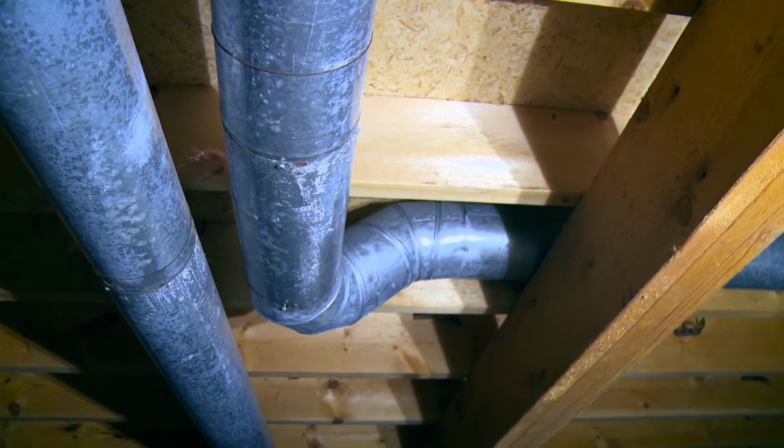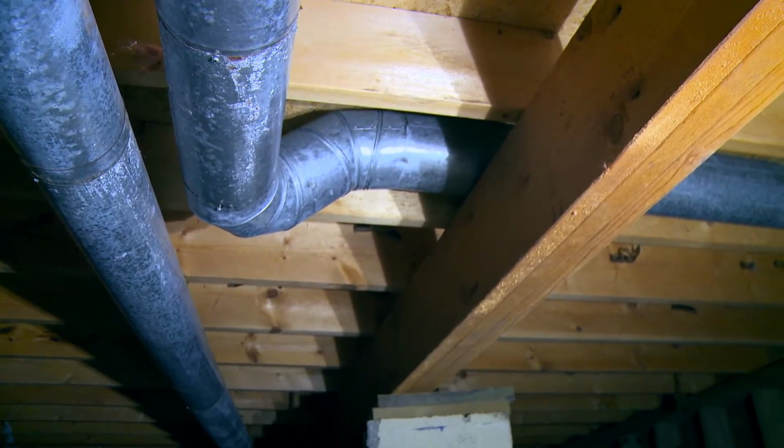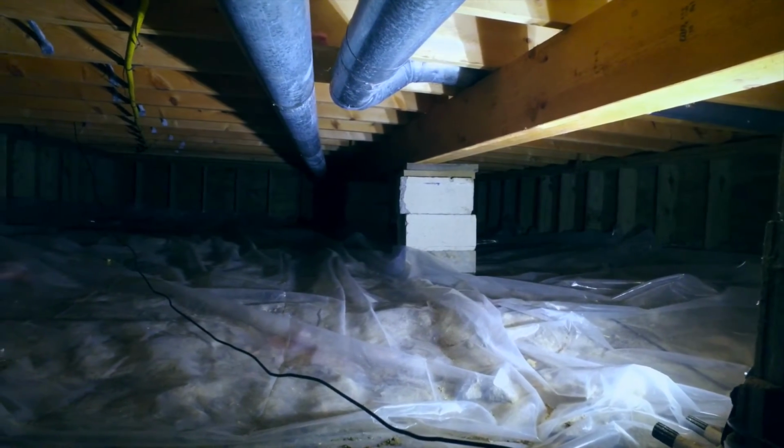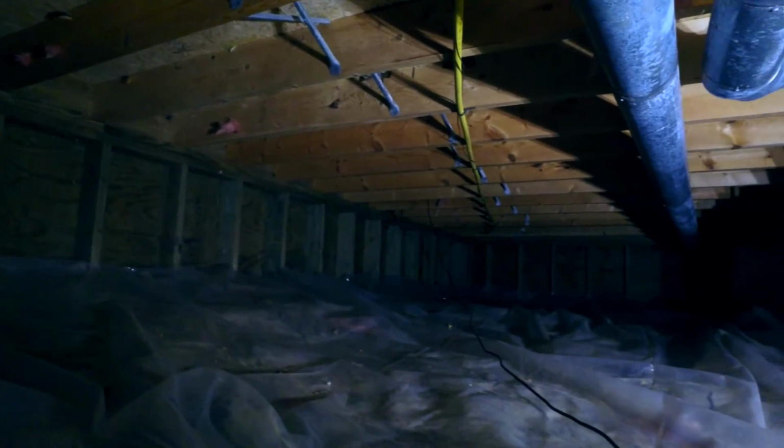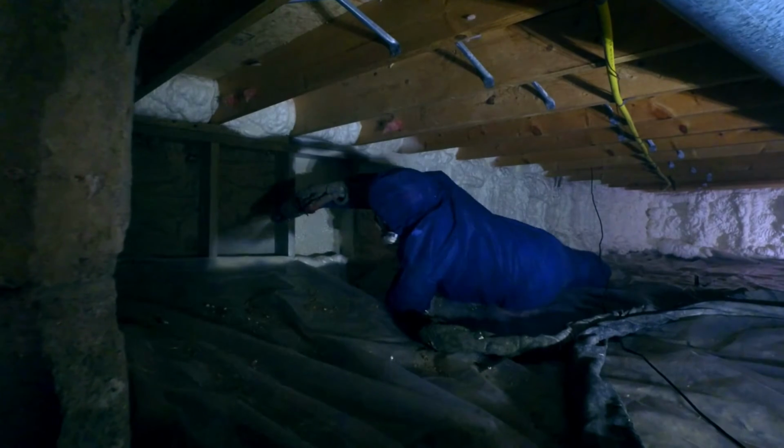For a crawl space, we first prepare the area by making sure it's clean and clear of debris. We then lay plastic along the ground of the crawl space. Next, we spray the walls of the crawl space, including the rim joist, to ensure a total air seal.